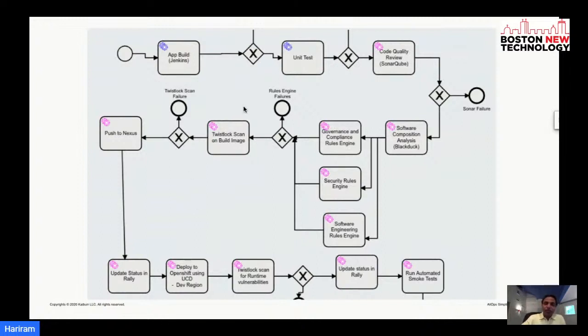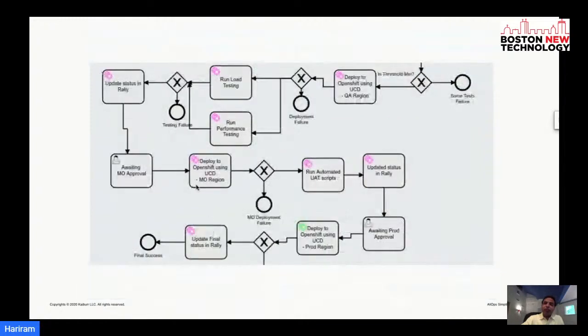process. In this particular case, you have builds with tools like Jenkins, code quality with tools like Sonar, the software composition analysis or OSS analysis done by Black Duck. You have various rules on your process being executed by tools like Kaiburr. You have the image scans performed by Twistlog. Nexus is used for your artifact repository purposes, and UCD is used for your deployment purposes. So this kind of pipeline offers a lot of sophistication and helps you to both automate and have a very mature kind of software delivery process.